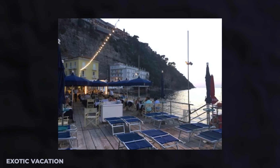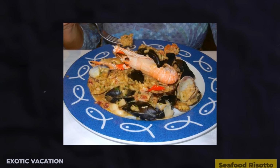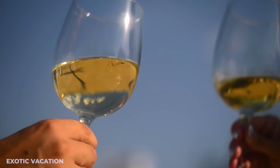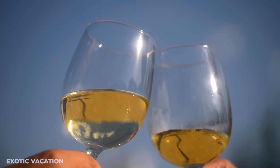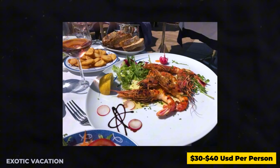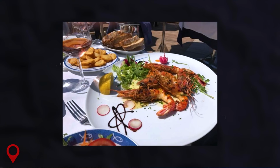When you're there, definitely try the grilled sea bass or the seafood risotto. Both are fresh and flavorful. Pair it with a glass of local white wine and you're in for a treat. Expect to spend around $30 to $40 per person, depending on what you order.